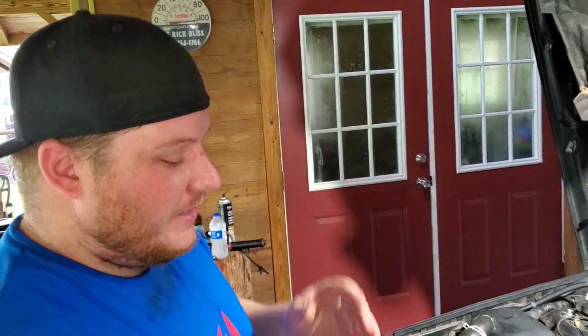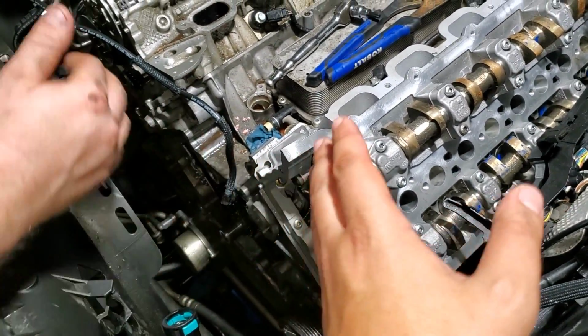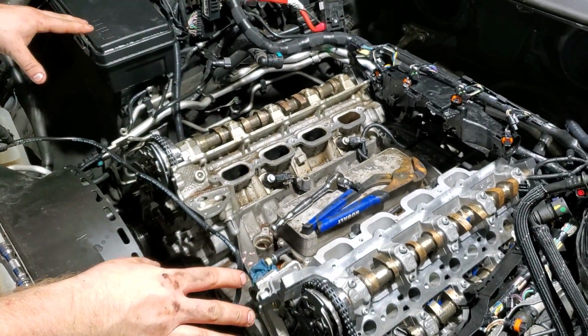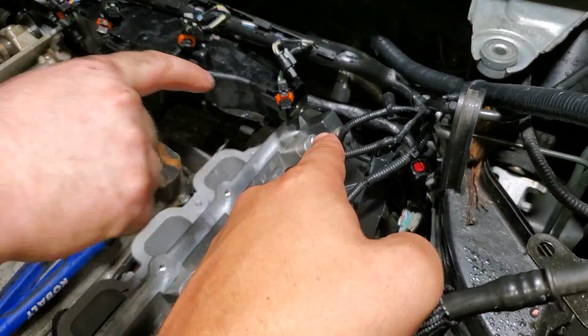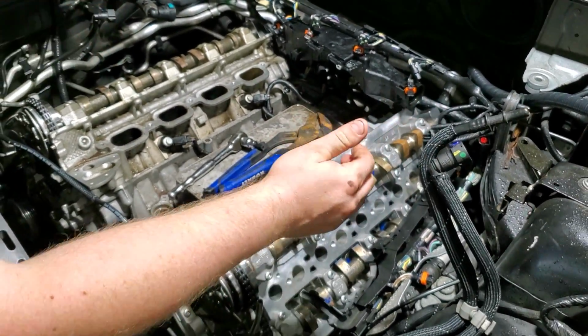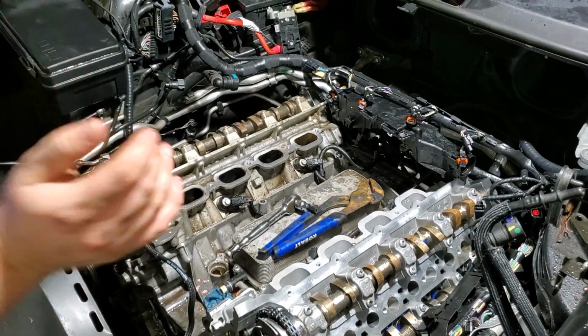Cool. So from here, we've got timing covers. We're gonna put the timing covers back on this thing, all up front, right? That's all up front. Up front. Yep. And then I'm gonna remove all the timing tools out of the motor. We've got to do those exhaust elbows back there. Then valve covers, injectors, spark plugs, coil packs, supercharger, belts, fluids.